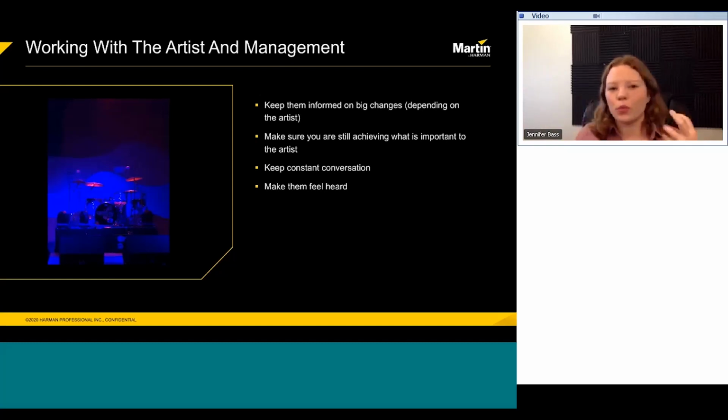Some of that won't be as avoidable if you have a lot of bounce light, but other artists have big sing-along sections, and that's their number one thing. So I've had it where, instead of having moving lights on stage, I've just got them focused down on the audience because that was 10 times more important to them than any movement or anything like that.